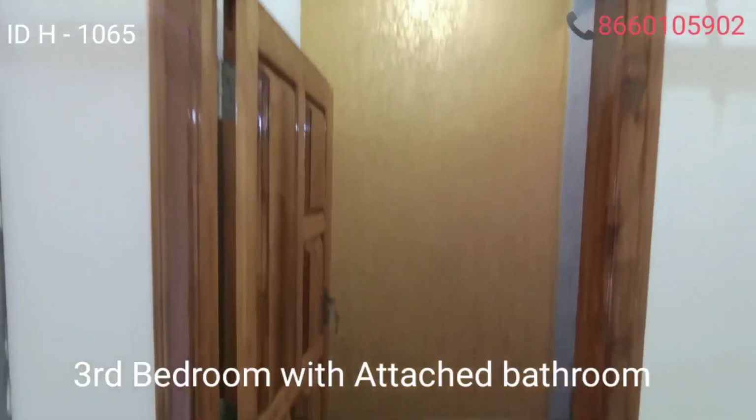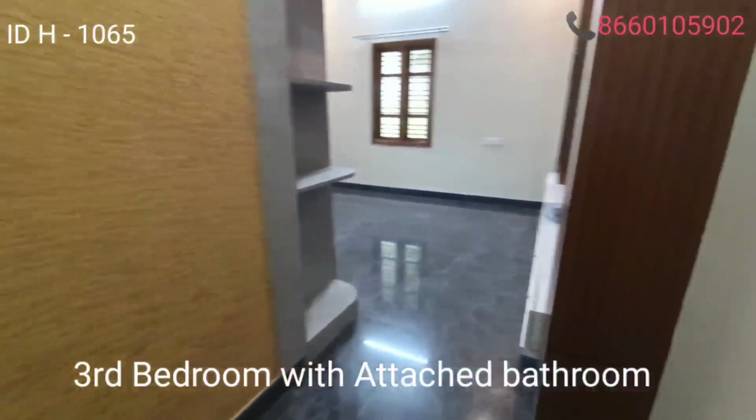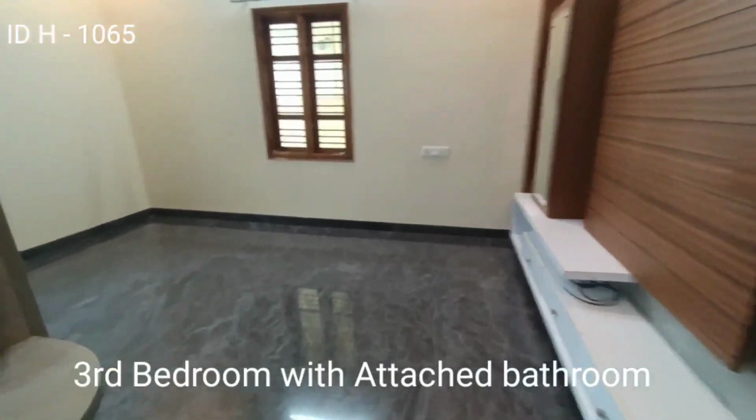This is the third bedroom actually with attached bathroom. So this has a attached bathroom actually. So this room is also very spacious. This can be treated as a master bedroom.